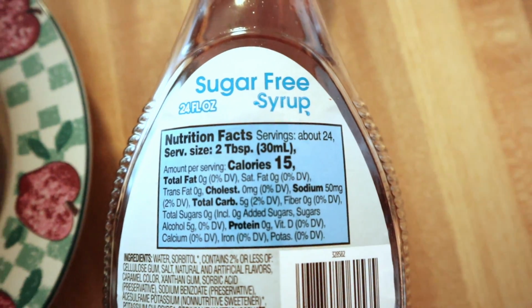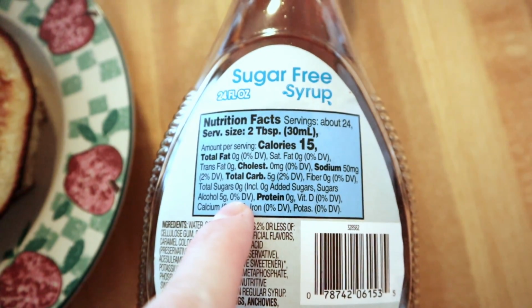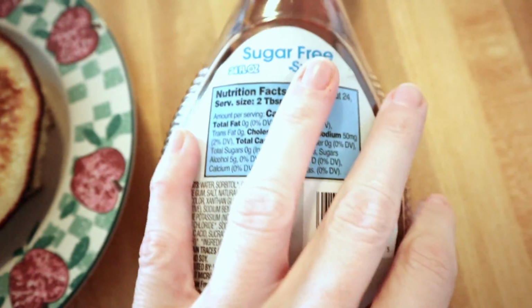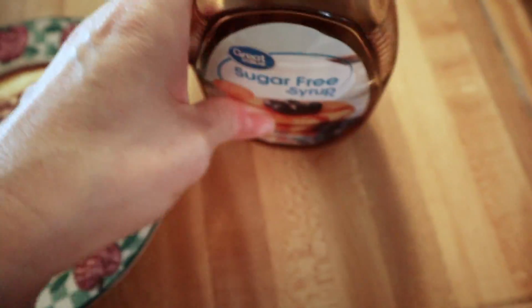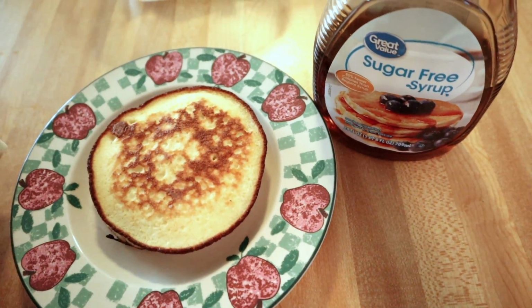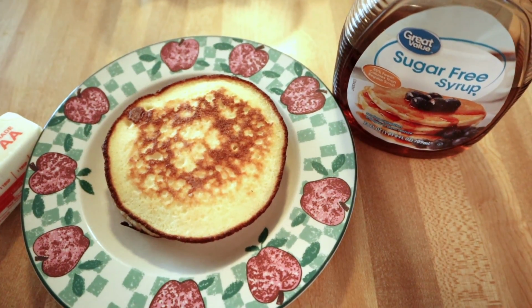So the carb count in this one, you can see, is 5, but it does have 5 sugar alcohols, so you can just take those away, which gives you 0 net carbs. Again, I use very little of this, more butter than anything for the fat, and that is my easy Sunday breakfast.